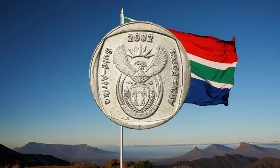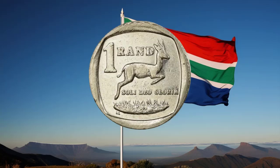The 2002 1 Rand represents more than money because it tells a story about overlooked value. In life, people often ignore ordinary things without realizing their true importance. Coins are the same way. Something small and common can suddenly become rare and respected simply because time changes how people see it. That transformation fascinates collectors around the world.